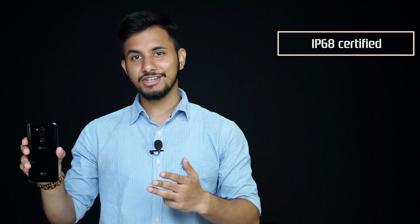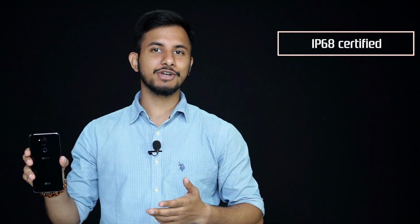Well, if you don't want to be that guy, then you should probably invest in the LG G7 ThinQ, as the smartphone comes with IP68 certification, making it impervious to damage from water. In fact, forget small spills of water, the G7 ThinQ can operate under harsh weather conditions thanks to the smartphone's military standard 810G rating.